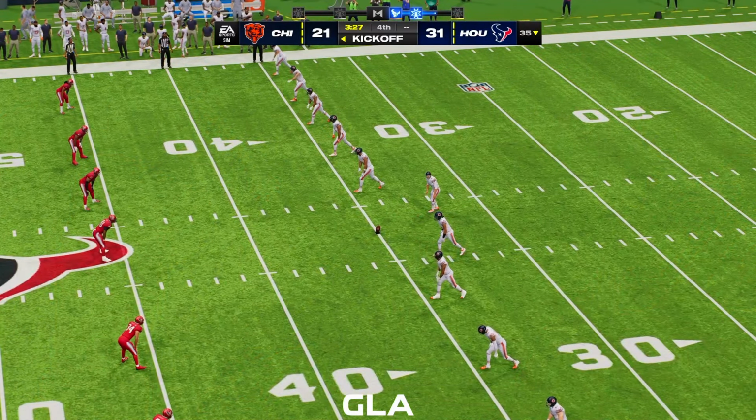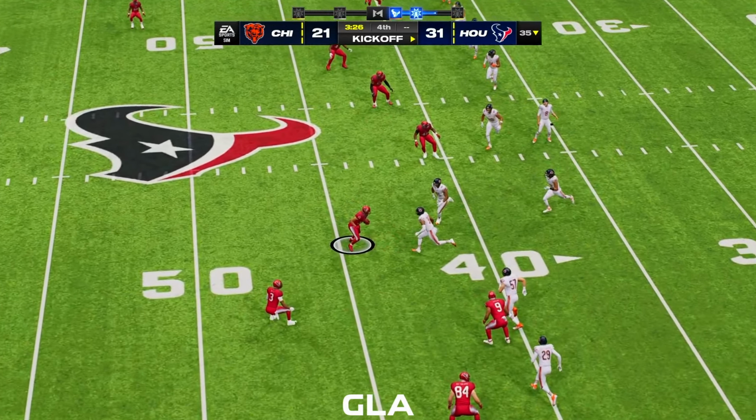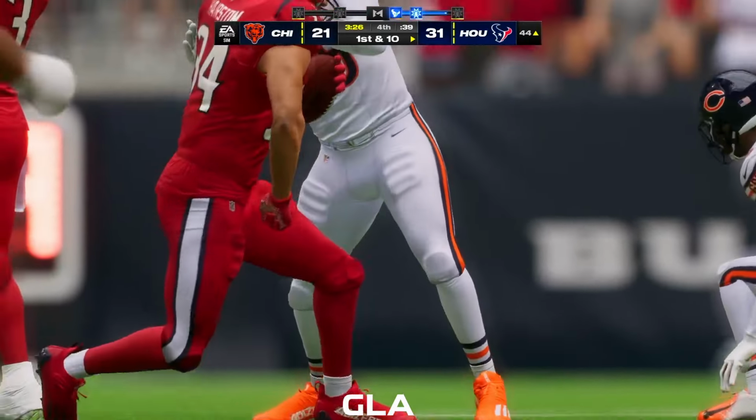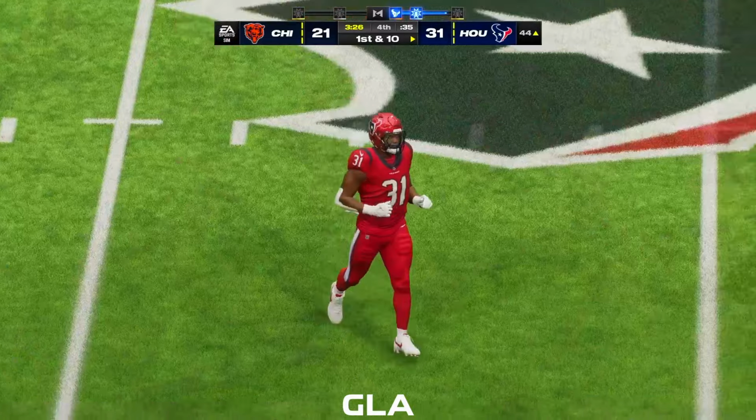2 scores down, 3 timeouts left. Still a chance if they can somehow get this one back. And the effort snuffed out. The Texans' hands team recovers. Well, 4th quarter, they felt like they needed the football back. Unfortunately, they couldn't get it.